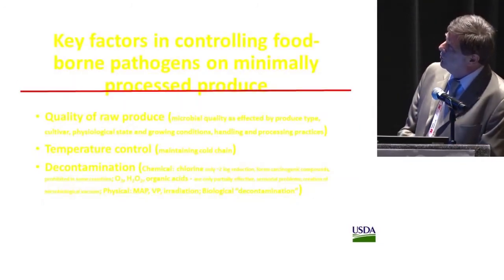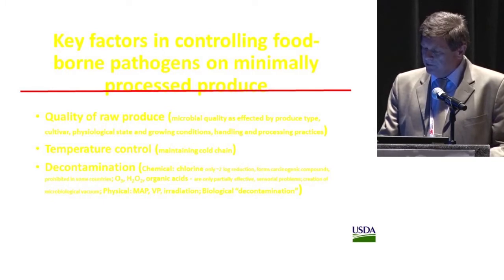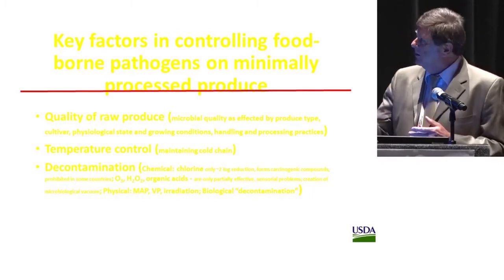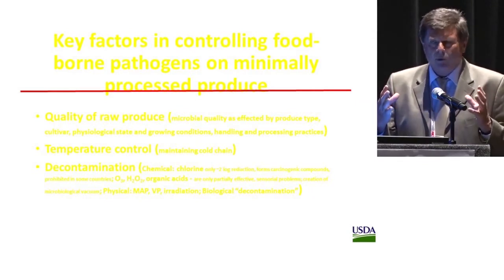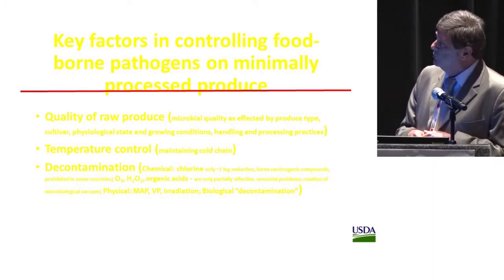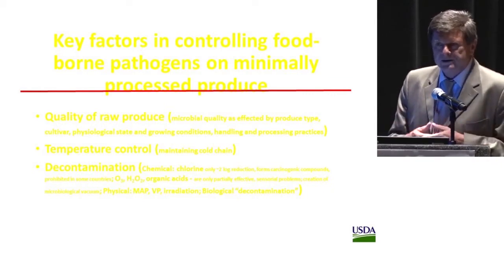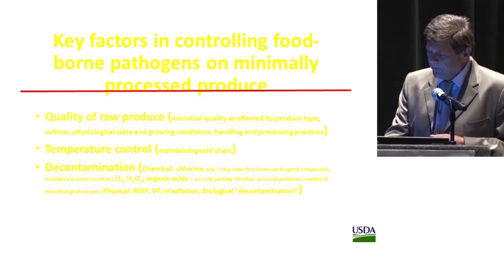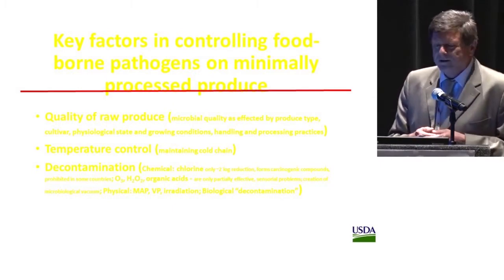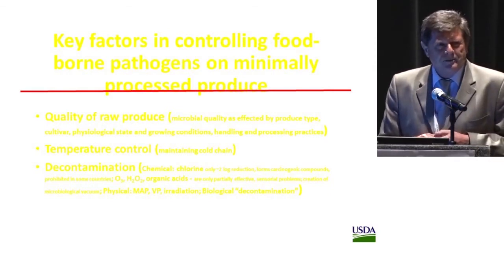There are several key factors in controlling foodborne pathogens on minimally processed produce, and probably most of you are familiar with them, but let me just go quickly through that. Quality of the raw produce is very important. In our instance, I'm thinking about the quality of intact apple. The microbial quality could be affected by cultivar, physiological state of the fruit, growing conditions, and of course, handling and processing practices. Temperature is very important, especially maintaining that cold chain all the way to the consumer. And last but not least, the contamination, mostly at this point physical and chemical. I included here also biological decontamination in quotes, because often biocontrol is used as a preventive measure.